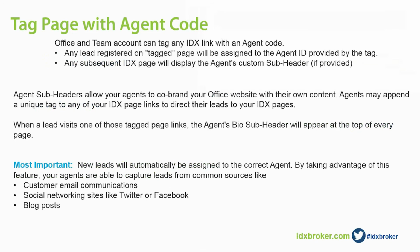And this is a bit more, so you can tag a page again with an agent code. For office and team accounts, tagging an IDX link for a page with an agent code can do the following two important things. Really, any lead that registered on this tagged page will be assigned to the agent ID provided in the tag.